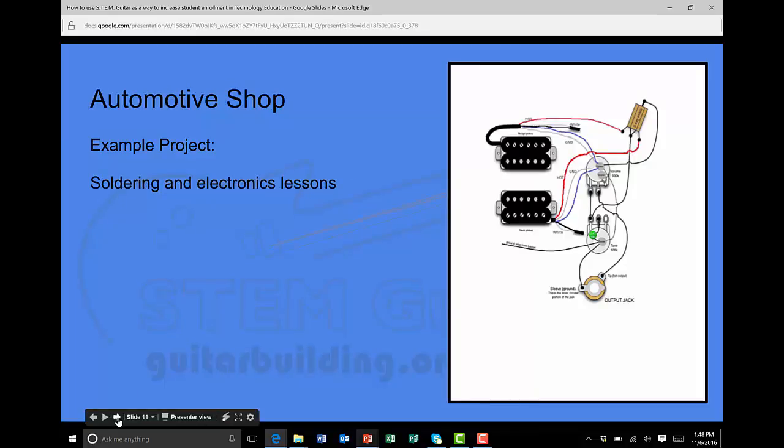Our automotive shop, he is the only one. We used to have a full electronics program, but it wasn't well attended, so they disbanded that. And our auto shop teacher now is the only one that does anything with electronics and electrical. So he talks to them about how all of these electronics work, and he walks them through the process of soldering and how the potentiometers work, what they do, how it affects what you're playing out of the guitar.